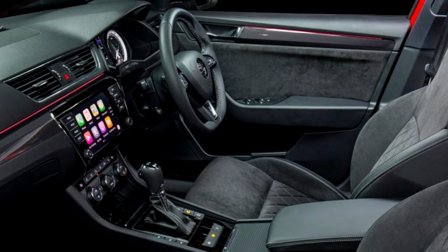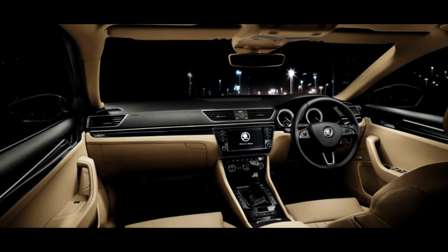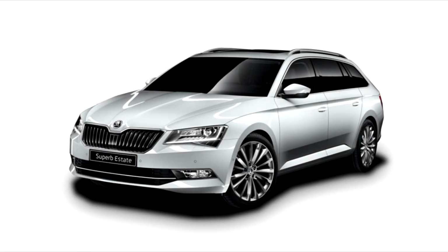That's not to say that you don't get value for money though, because the Superb is a great investment, doing everything you'd ever need an estate car to do for less than £170 per month if you know where to find the best deals. And that concludes our list for the top 5 estate cars for less than £250 per month in 2017.